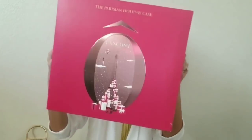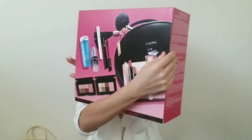Today, I'm going to unbox this beautiful Lancome 2017 holiday case. And I'm also going to use some of these products to create a 2017 fall slash winter look.